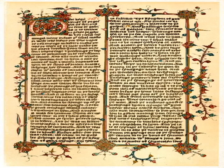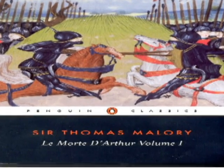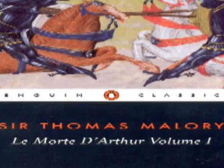We have examples of texts of everything from literally grocery lists in the Middle Ages to copies of romances. For example, Sir Thomas Malory's text exists only in one manuscript, and there's no illumination on it.